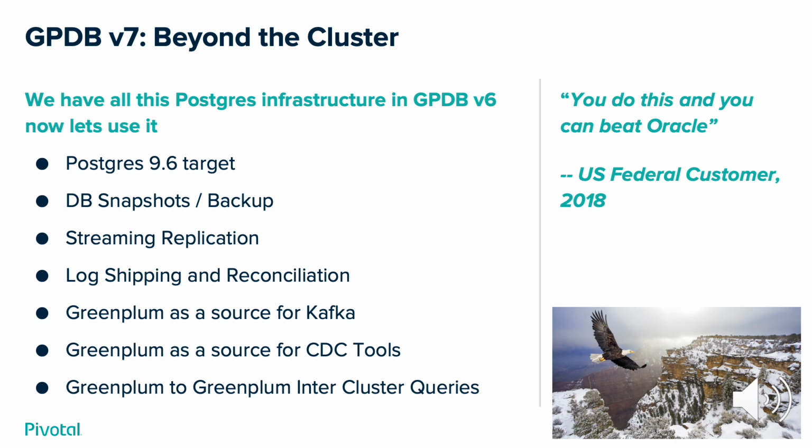So Greenplum version 7 is targeted to be based on Postgres 9.6. And the plan is to incorporate multi-segment transaction log coordination. So what that means is that if you have a system and it had many Postgres segments creating one Greenplum, and you had a snapshot of them on disk, that they can be restored to the same point in time. This kind of coordination has the potential for us to build many features beyond the cluster.